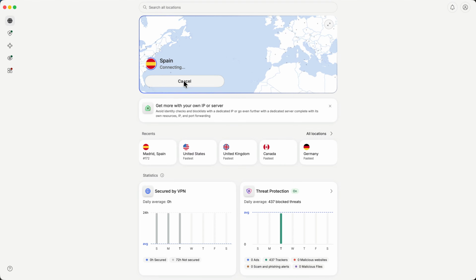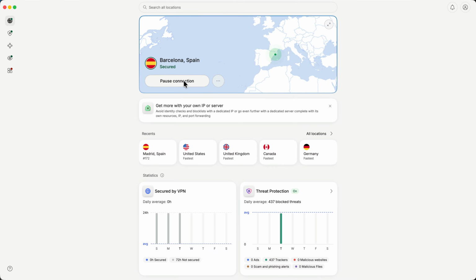Just click Secure My Connection. Now, while we're here, I'll briefly mention software gets updated all the time. So if a button in this app looks a little different by the time you're watching, don't worry. The general flow stays the same. Follow along with the concept, not the pixel perfect screenshot or button names.